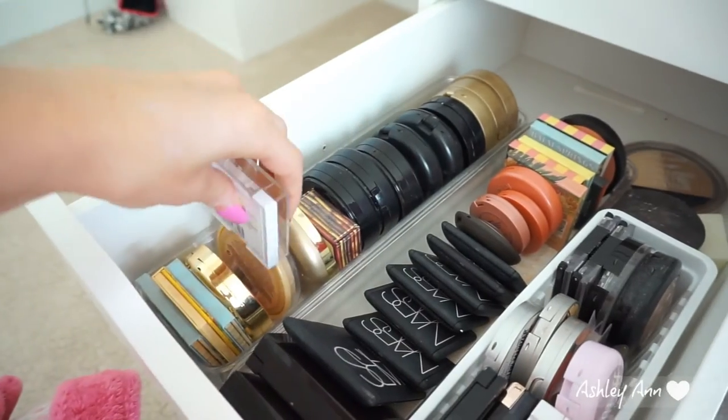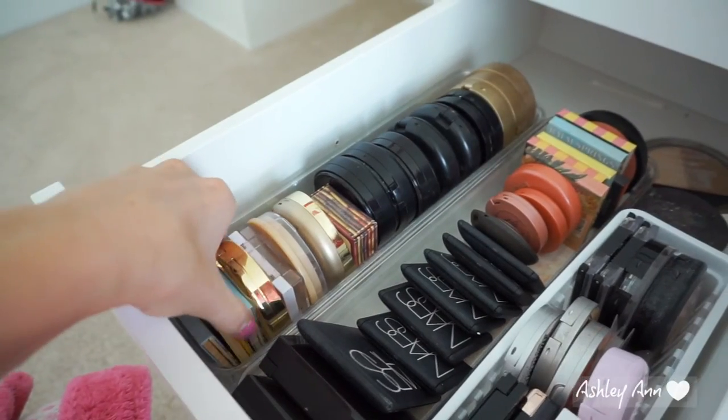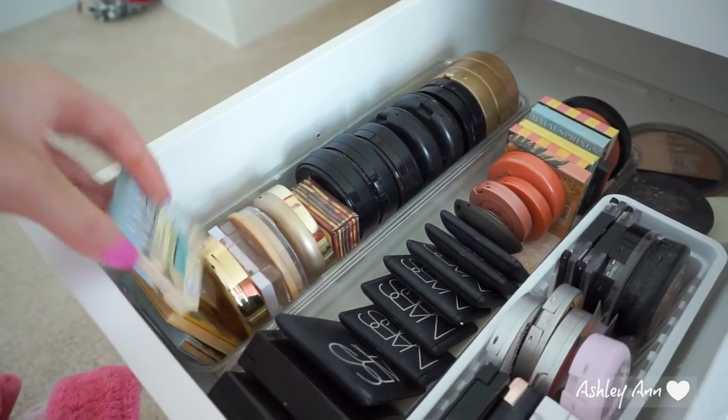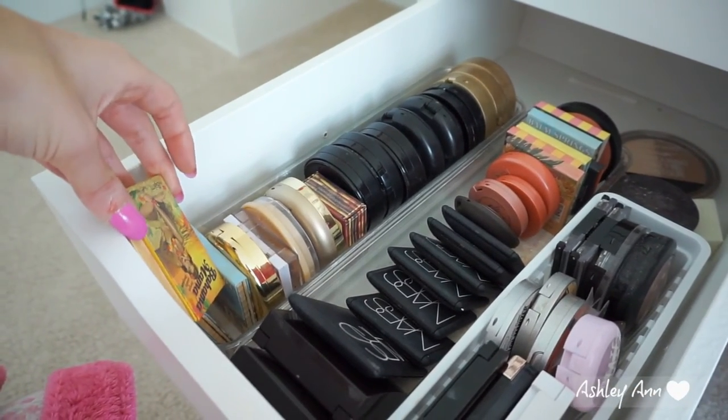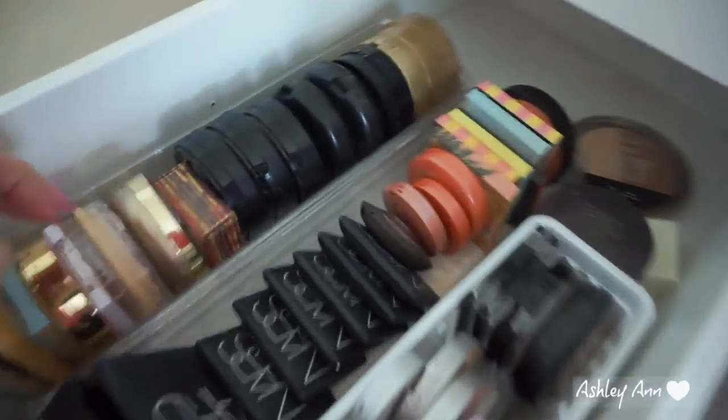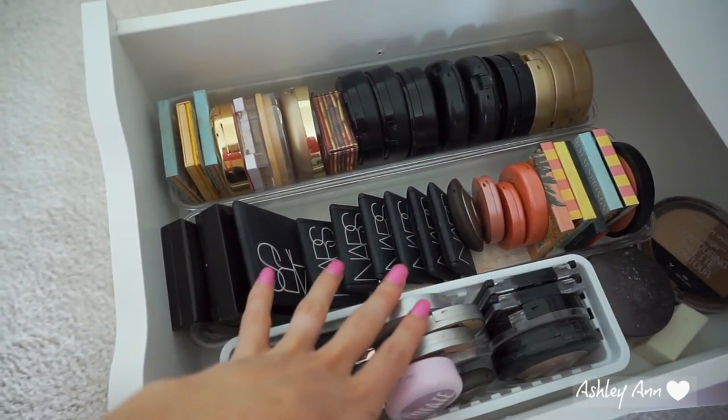Oh my God, I gotta get it to go back in. I've got a lot of the Bomb stuff in here. These are just some of their bronzers in there, and their contour shades, Bahama Mama, as you guys can see. And then this row right here is blushes.